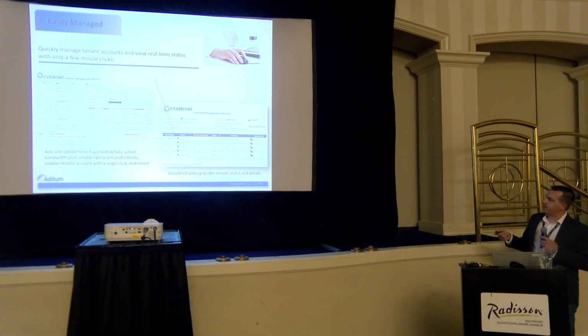So we've got a single pane of glass for this building. You can see there's 3 tenants online right now, and there's 2 tenants that are offline. You can see the IP address that they've got assigned, what bandwidth plan's assigned, how much throughput the entire site's using.